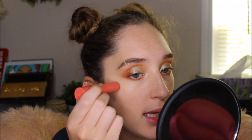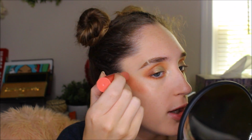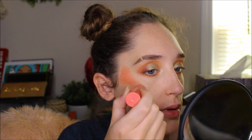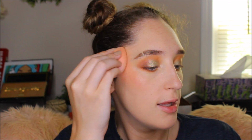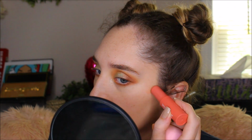I'm going to take this stick again, the little blush stick from ColourPop. I honestly really like this stuff. It's really cool. And then I'll just blend it out. I usually use my fingers, but you can use a sponge as well. And this is the shade Aloha. I think I'm going to have to start making a little specific area dedicated to all my ColourPop stuff, because I'm starting to realize I have a lot of it spread out.